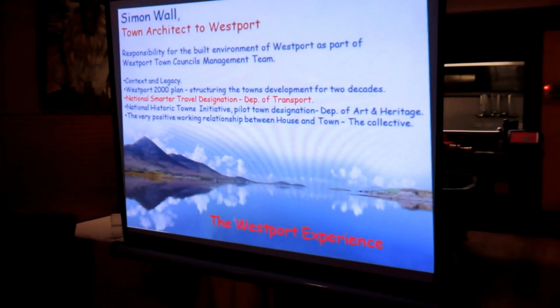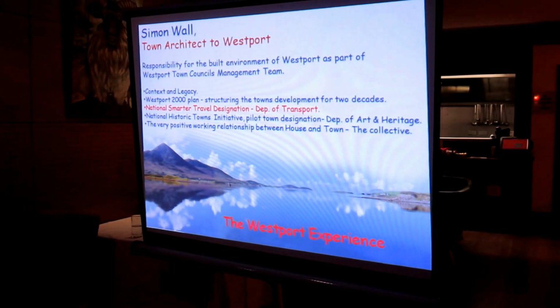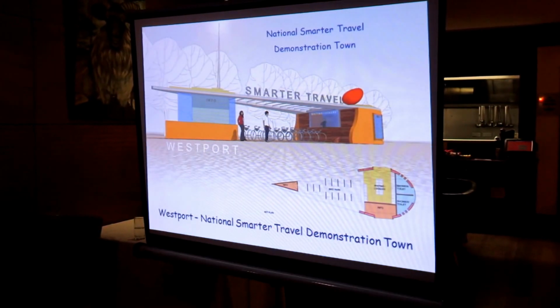So that was the longest section. These are much shorter, I'm glad to say. So the National Smarter Travel. We are a Smarter Travel town.